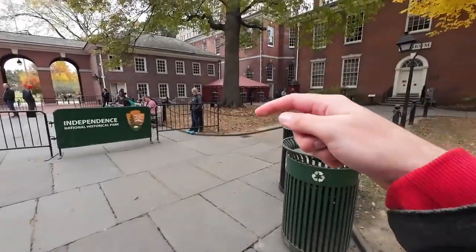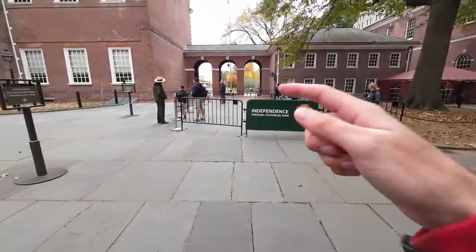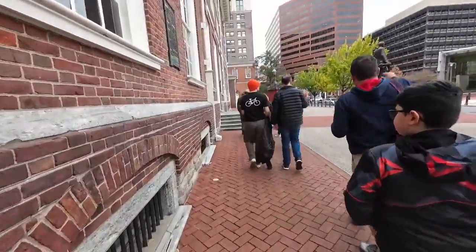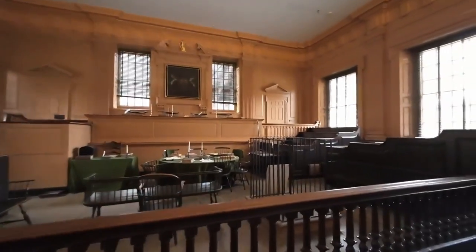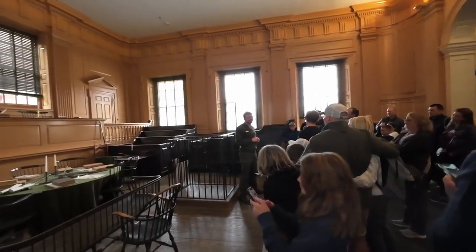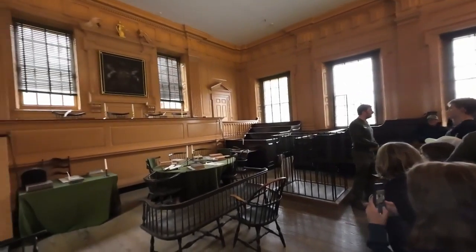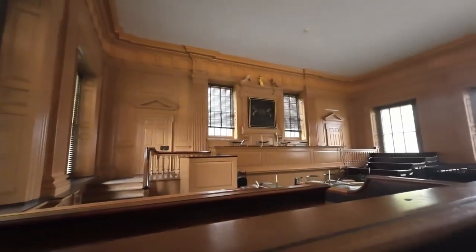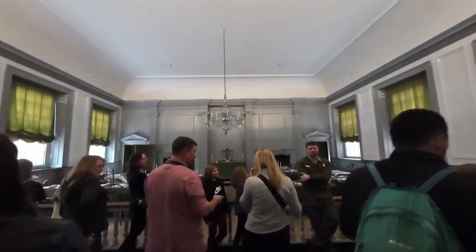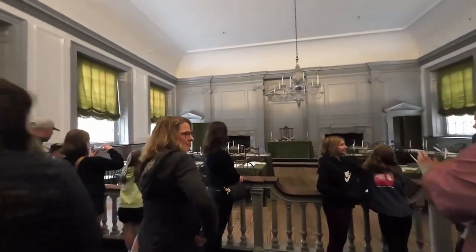I don't actually know if I'm allowed to film inside, but we have a tour. So I just went through security here, and this is my tour. Wow, this is really fascinating. So we're in a courtroom inside the Independence Hall. This is where the independence was signed.